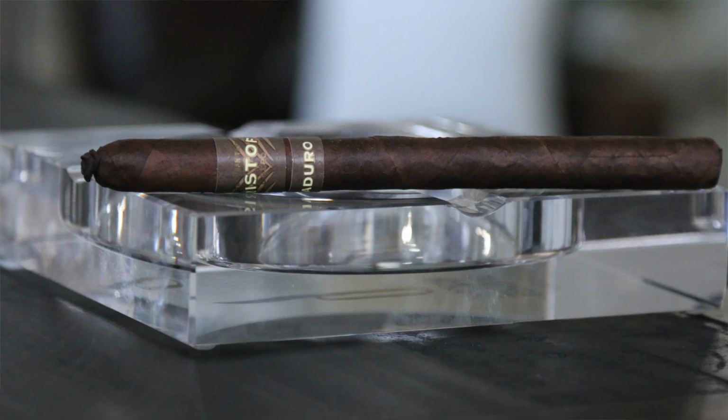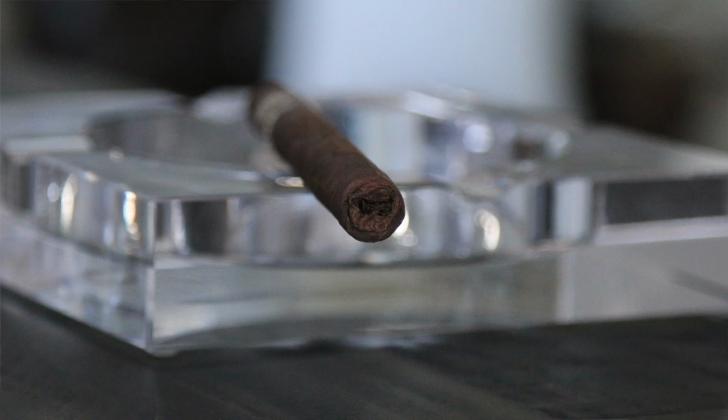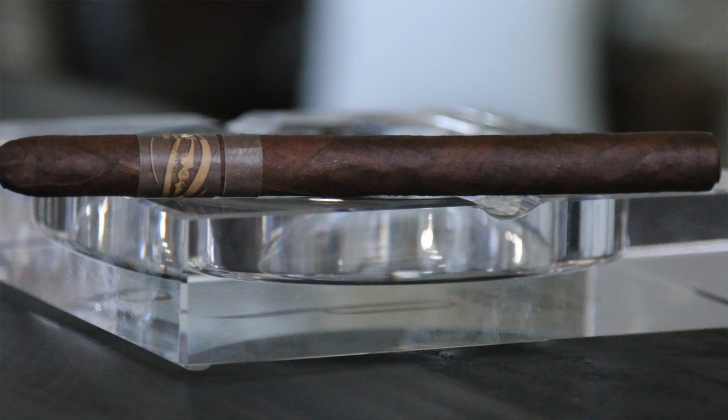That one is featuring a Brazilian Maduro wrapper, Dominican filler and binder. Going off of the tasting notes given to me by the Provada Cigar Club, it's saying sweet molasses, red peppers, cocoa, earth, kind of a fresh bread. So we'll see if that's true when I light it up to smoke it.